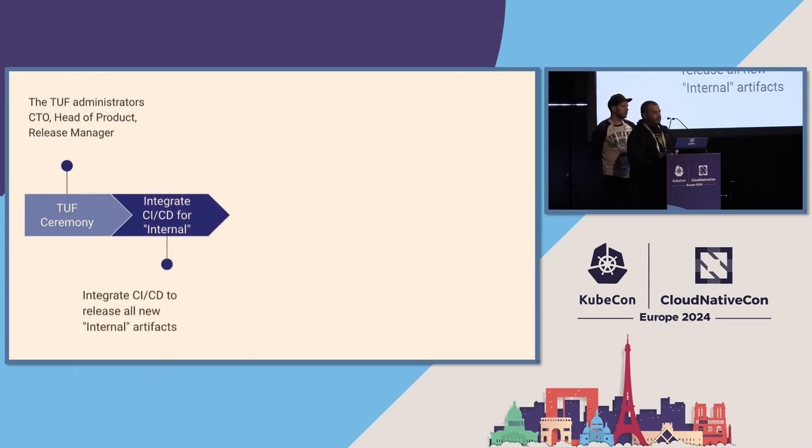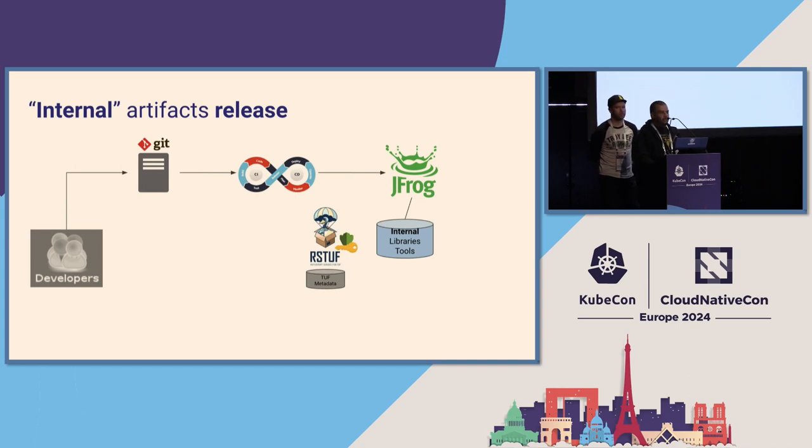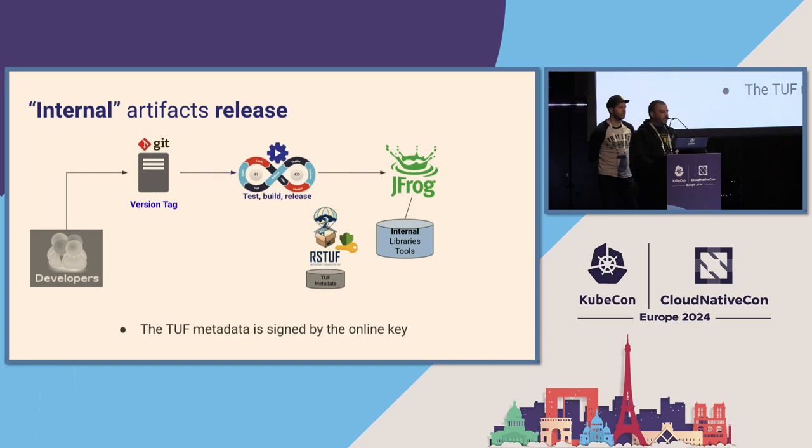So the second part is integrated to the internal release, where they have the internal artifacts. How it is done, the process is still the same, but we introduce TUF. So basically, the developers push the code to Git, and when it's time to release those tools and libraries, they have the version tag, and it will build and add the artifact in the JFrog repository, and also add this information to the TUF metadata using an API call, and this will be signed by the KMS key.